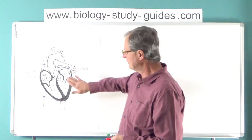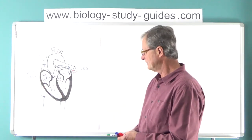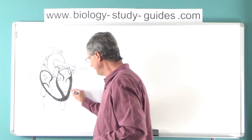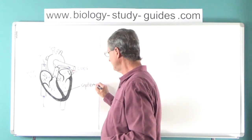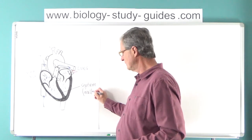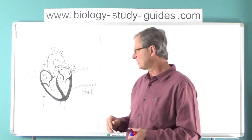Again, let me point out, this side of the heart deals with oxygenated blood. This side of the heart deals with deoxygenated blood. Another feature of the heart that we have to point out is this structure right here. It's a septum. Septum just means a wall. It's a wall that divides the ventricles from each other, keeping the oxygenated blood separate from the deoxygenated blood.